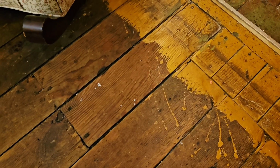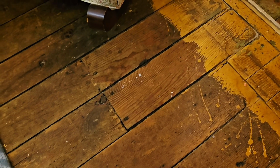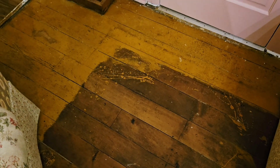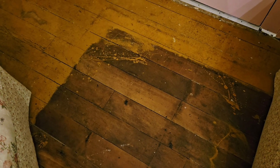And something I found interesting, I have found this in more than one room here at the farmhouse, that it appears in the olden days they would stain or finish around their area rugs. See, it's like that all the way around the room. But I think it's just an interesting piece of history here to the farmhouse, and I am proud to display it.